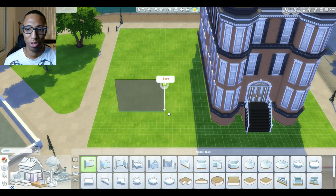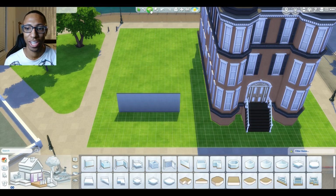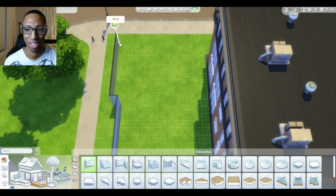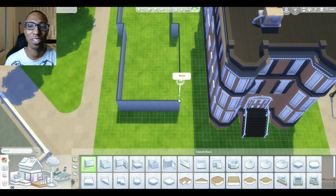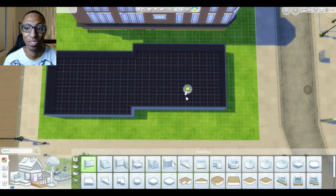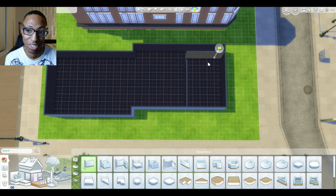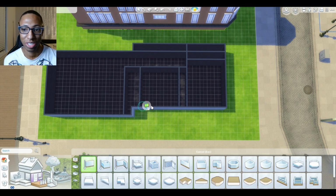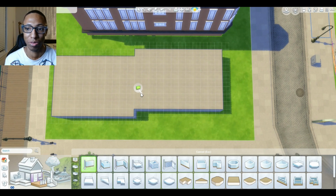For today's speed build, we are going to build a Chicago inspired townhouse, and I'm super excited for that because for me, it's a little bit close to home. I used to live about an hour away from Chicago, so I'd be there all the time. I'm a big fan of the architecture there, whether it's on the historic side or more modern, which is what we're doing today.